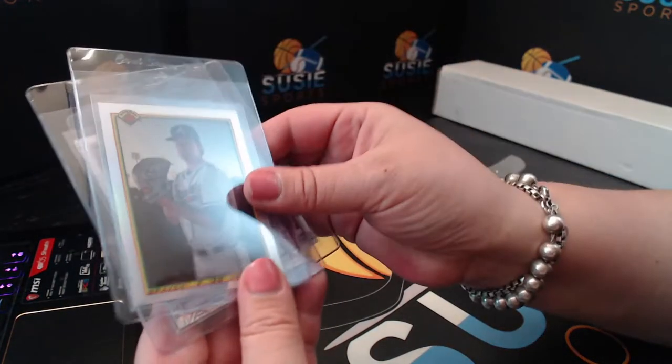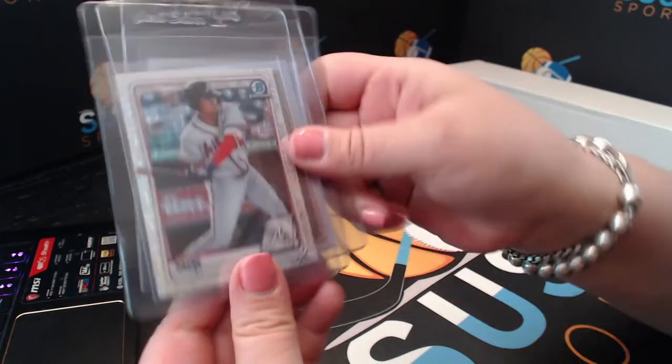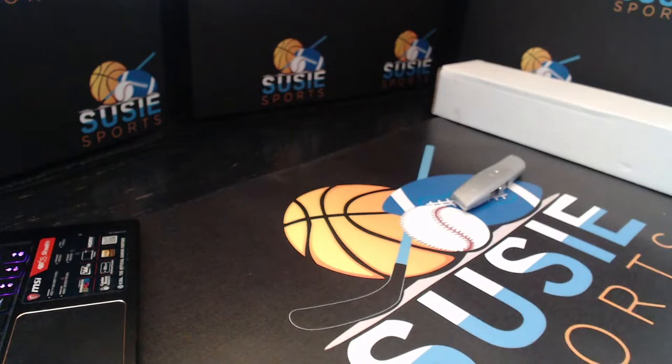Acuna didn't make it out here. We're also looking at Ian Anderson coming out there beautifully, and Christian Pache on the Mojo. Sweet one going out to the Braves.